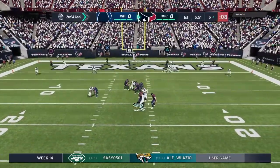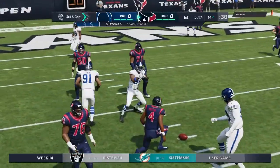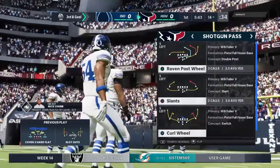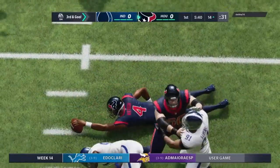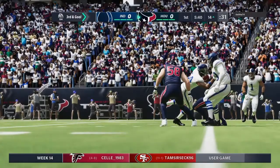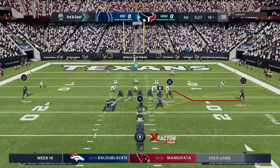Shotgun snap for Watson. And down he goes. Pressure gets him back at the 14. That's Darius Leonard, the linebacker who got in and got him to the turf. 2nd and goal, last thing you need to do is get pushed backwards to take a sack. But he couldn't find anywhere to go with the football. Had to eat it and ended up on the ground. What a stand this would be if they can get the stop here. 3rd and goal.